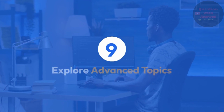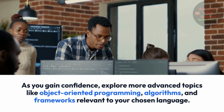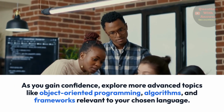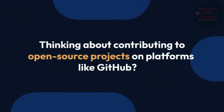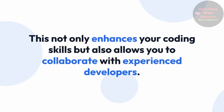9. Explore advanced topics. As you gain confidence, explore more advanced topics like object-oriented programming, algorithms, and frameworks relevant to your chosen language. 10. Contribute to open source. Consider contributing to open-source projects on platforms like GitHub. This not only enhances your coding skills but also allows you to collaborate with experienced developers.